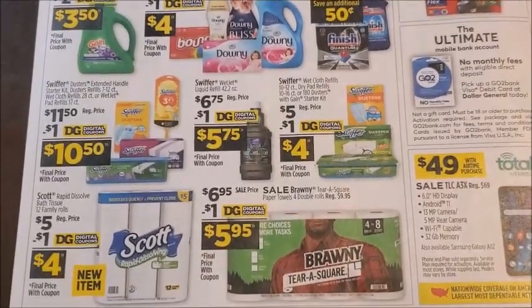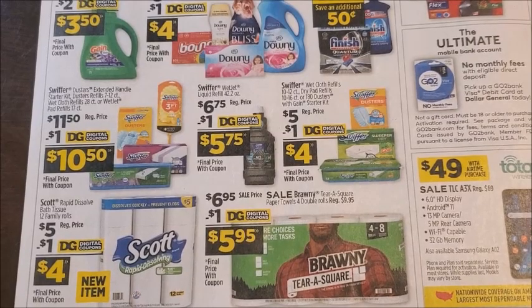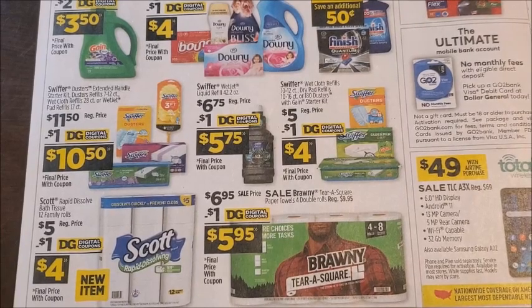And then lastly, we've got two more items down here. This here is a new toilet paper item that we have available in our Dollar General stores. It is called the Scott Rapid Dissolve Bath Tissue. There's 12 family rolls in the packets, regularly priced at $5. We're going to have a dollar digital coupon available for that, making it just $4 after that coupon comes off. And also keep in mind that we do have the instant savings on these Scott items. When you spend $15 on those items, you can save $3 instantly.